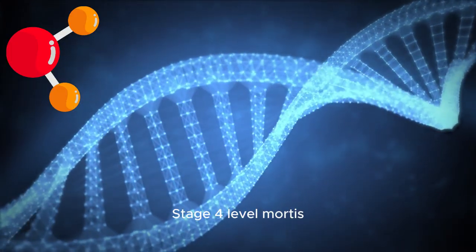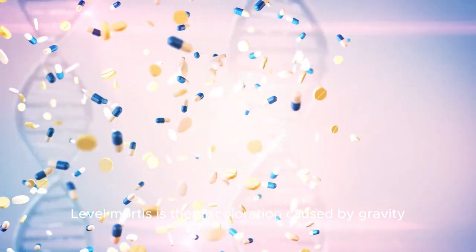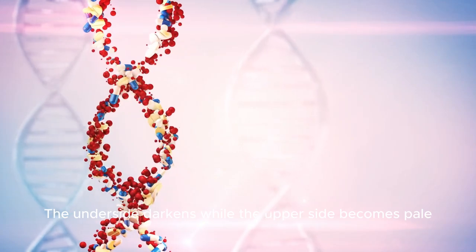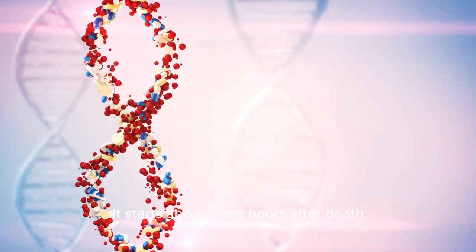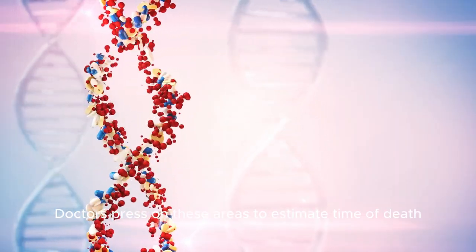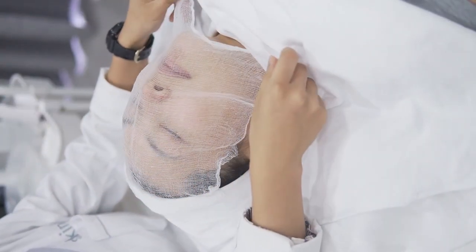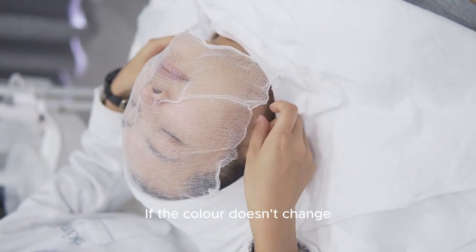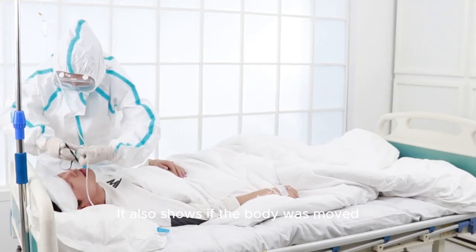Stage 4. Livor mortis, blood settling. Livor mortis is the discoloration caused by gravity pulling blood to the lowest parts of the body. The underside darkens while the upper side becomes pale. It starts about 3 hours after death and becomes fixed at 12 hours. Doctors press on these areas to estimate time of death. If the color fades and returns, death likely occurred within 12 hours. If the color doesn't change, death was likely over 12 hours ago. It also shows if the body was moved.